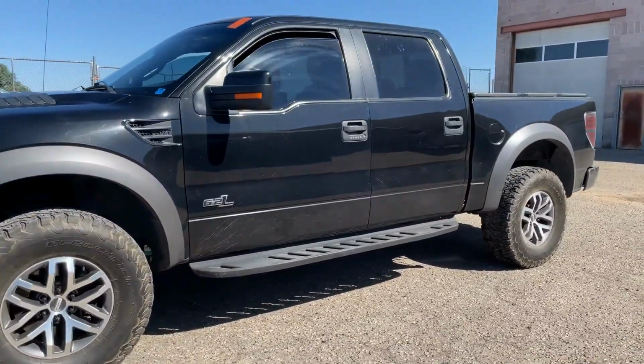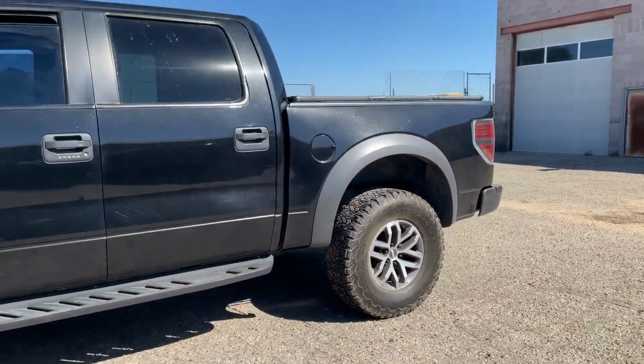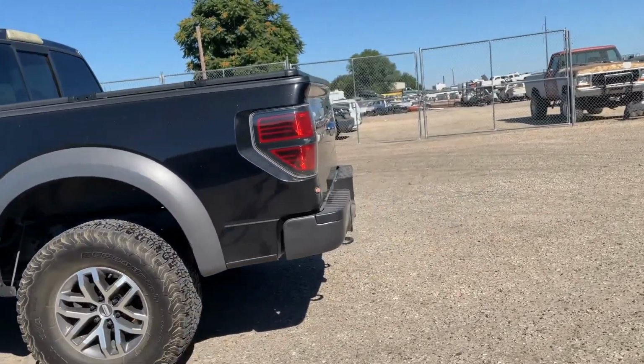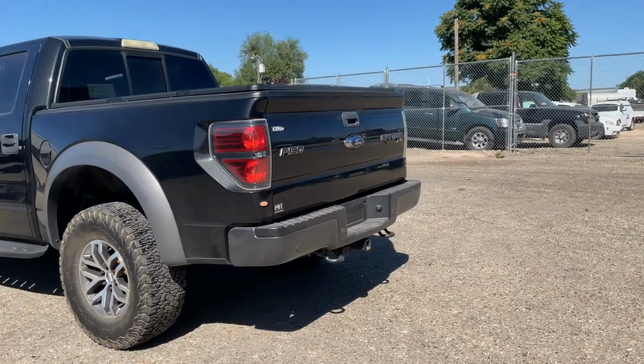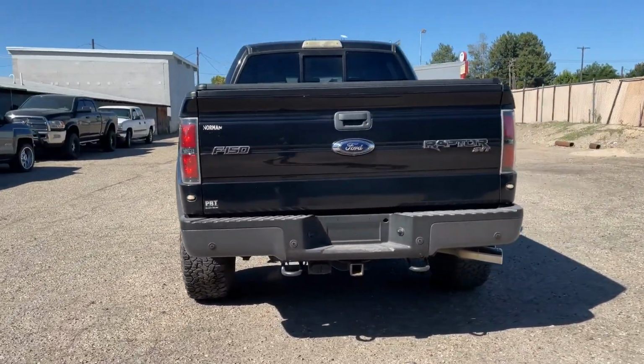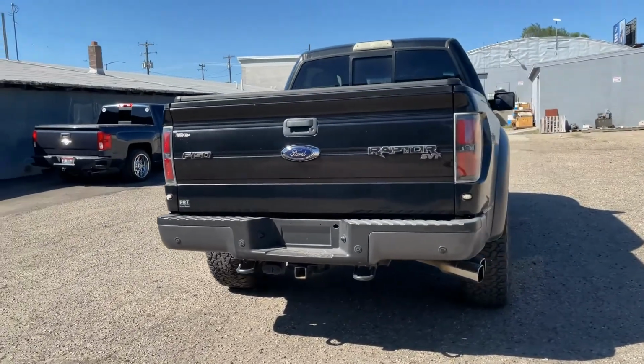Here's a full in-depth review of this 2014 Ford F-150 SVT Raptor. This truck is painted in tuxedo black metallic, and it's the ultimate off-road F-150. Also, SVT stands for Special Vehicle Team.